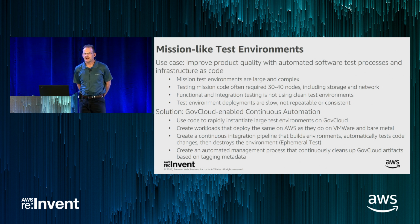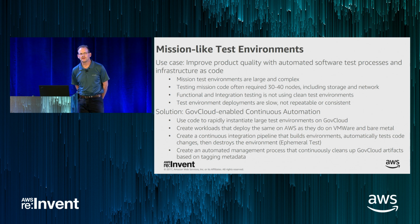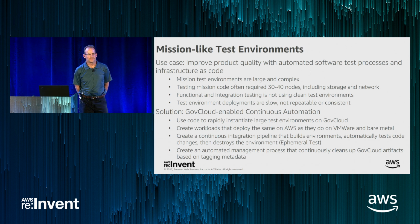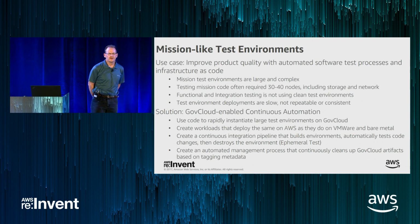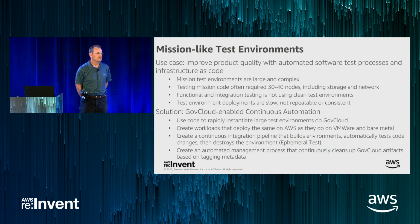The use case I'm going to talk about today, there are many use cases that we could talk about. The one I chose to talk about today is automated software test. So we're using GovCloud to test very large software systems, to do functional testing in particular. Some of these tests that we run require 30, 40, 50 nodes to be stood up at one time just to run a test. And of course, you always desire to run against production-like environments that are clean every time.